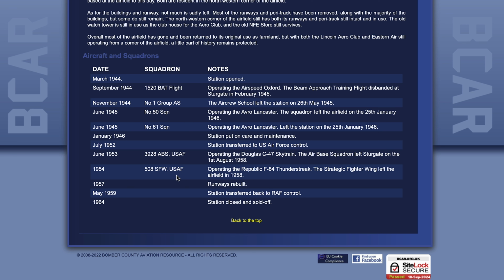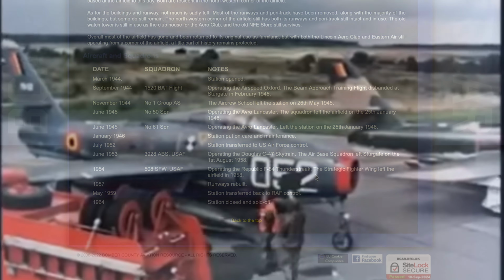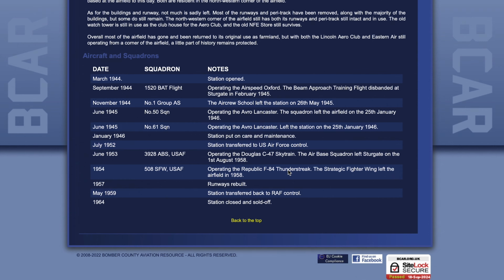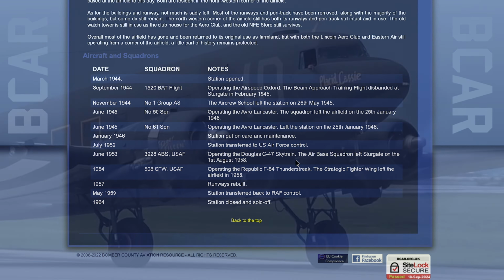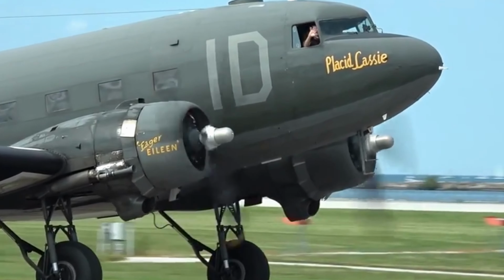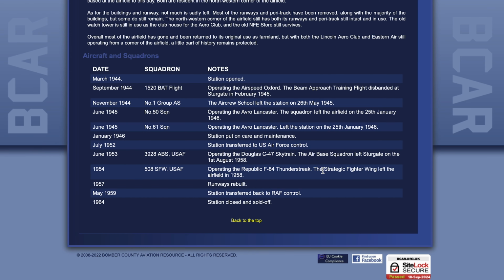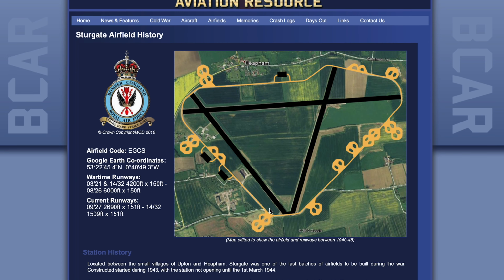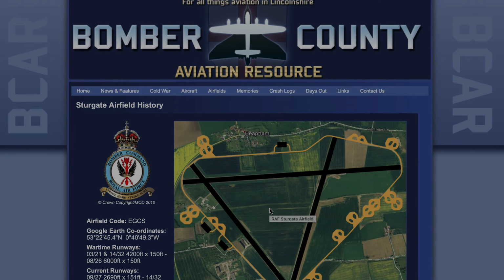There you go, look, USAF, the Republic F-84 Thunderstreak, and also the C-47 Skytrain. And then in 1964, it closed and was sold off, and that's where we are today. So let's get back to the airfield.